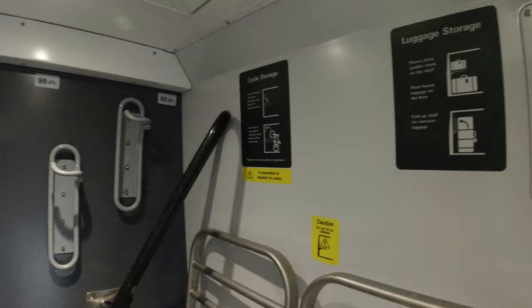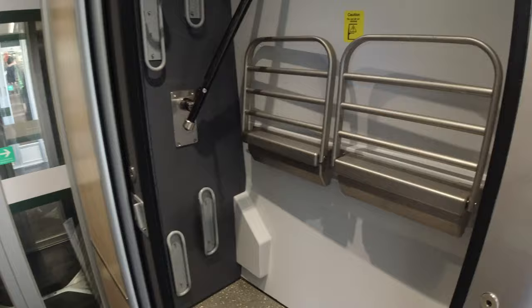On exiting the toilet, note the large space for extra luggage or bicycles, which I thought was really good because it would appear from the overhead display that you could book this space, which is a major plus at busy times, especially for cyclists. And it also looks like the whole area is lockable, which gives you extra peace of mind. Have you ever used these areas? Please let me know in the usual way.